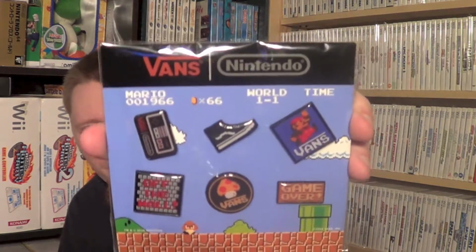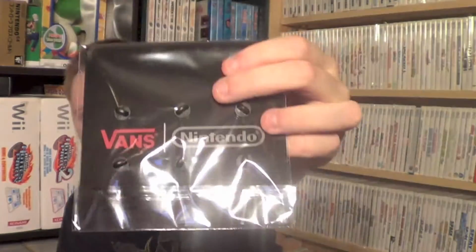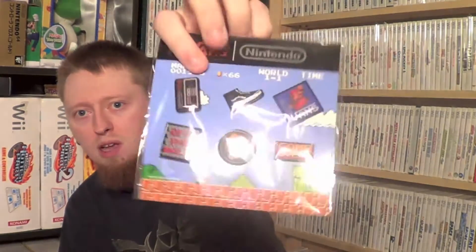And I don't know if I'm going to try and get one pair of each. They're kind of expensive. They were like $65. But because we spent over $100 since we got two pairs, we also got this little set of Vans Nintendo pins, which is very cool. If you're going to buy the shoes, definitely ask about these and try to get them. Those are very, very cool.